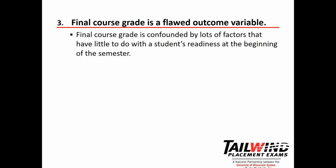You need to remember what Sonia was just saying too. Placement tests are designed to assess content readiness. So any of the variables that go into final grade that are unrelated to whether a person has that prerequisite skill set back when the semester started really just serve to contaminate the criterion variable.